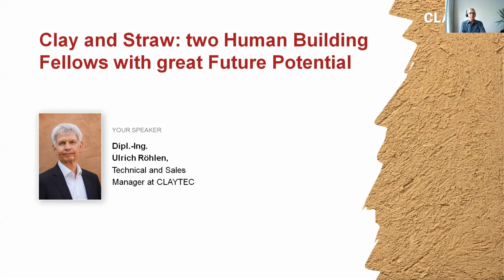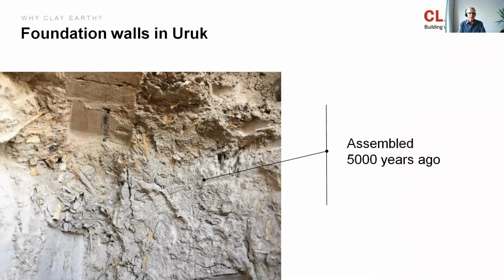Okay, here we go. I want to tell you something about two building materials which fit very well together and which are very old. Two human building fellows with a great past and a great future potential. The first picture I want to show you is of the foundation walls in the city of Uruk in Iraq, one of the oldest, or the oldest, city in the world of human beings.